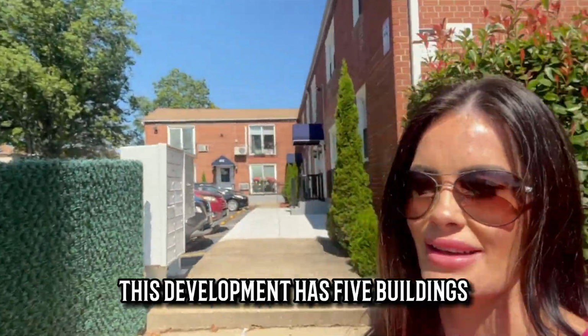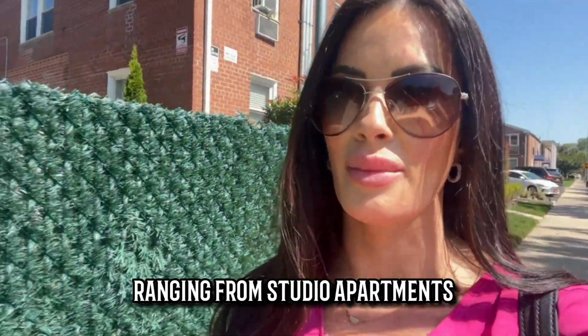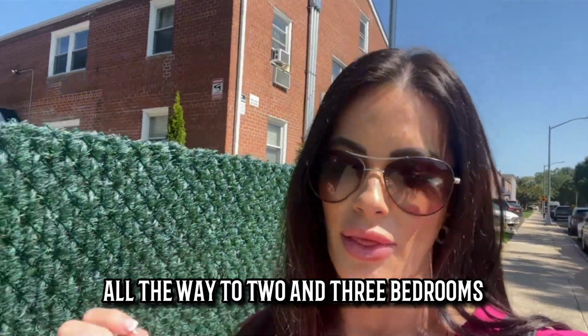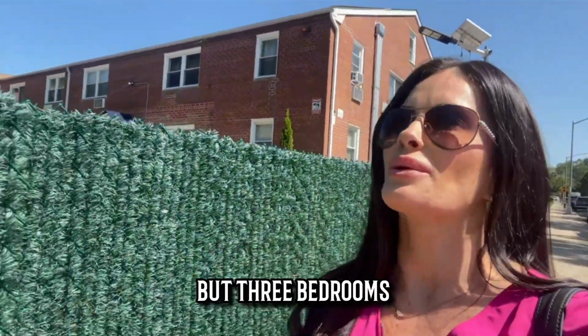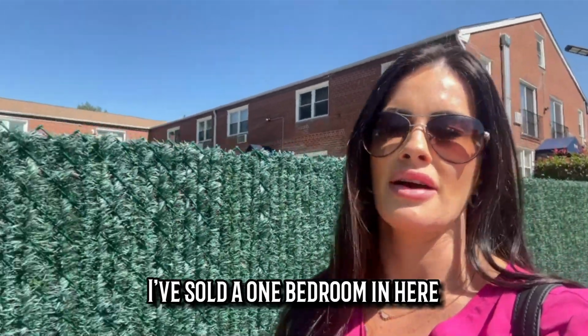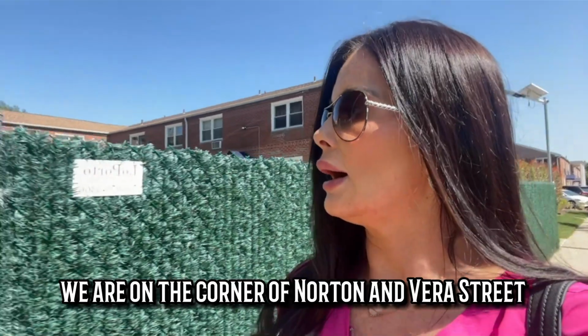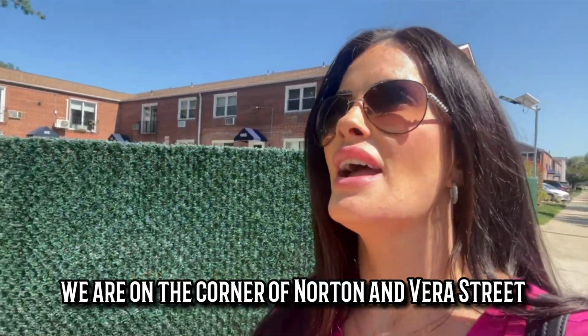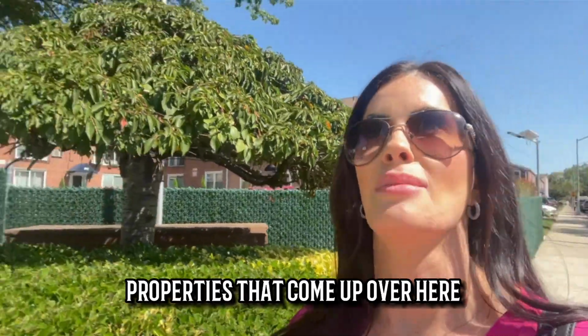This development has 5 buildings, about 20 units in each building, ranging from studio apartments all the way to 2 and 3 bedrooms. I think 3. I'm gonna double check and put that in the comments, but 3 bedrooms. I've sold a 1-bedroom in here, and I've sold 3 studios over the course of my career. We are on the corner of Norton and Vera Street, and that's where you're gonna see a lot of properties that come up over here.